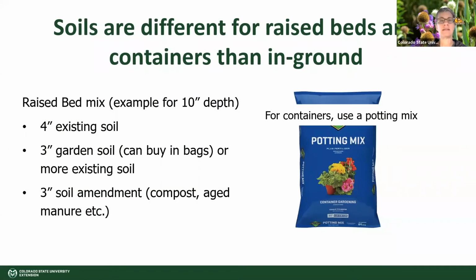And know that the soils are different for raised beds and containers. So it's a different kind of soil than you would have with your in-ground bed. The reason that they're different for raised beds is because you need to keep them a little bit lighter, and they need to have a little bit more drainage. So the soil structure will be different in a raised bed than it will be in ground.